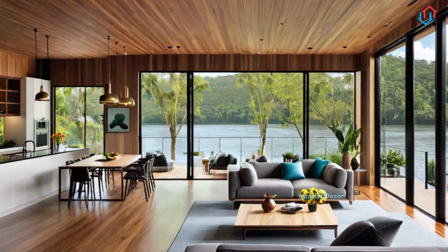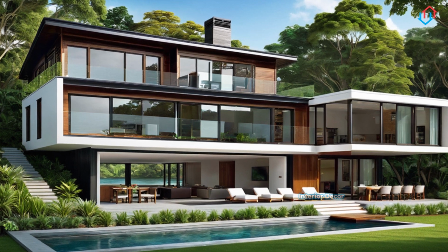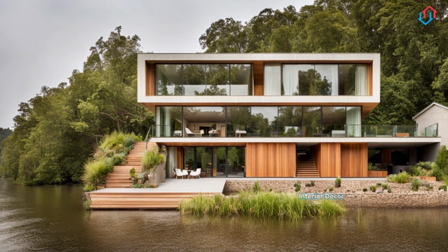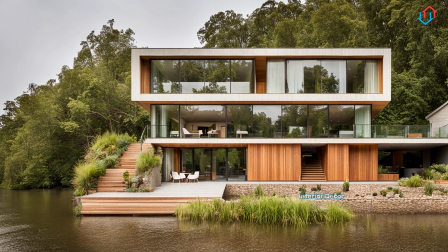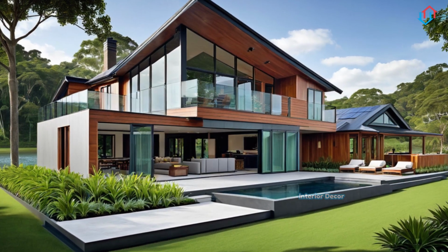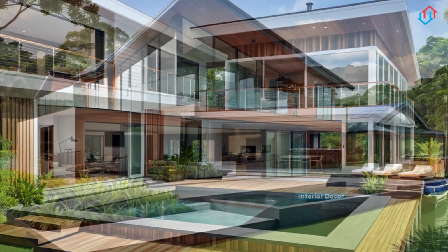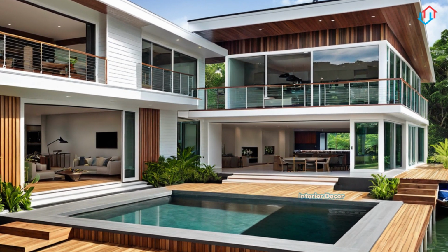Today, we're thrilled to take you on a journey to design a riverside house. Imagine living by the water, where the gentle sounds of a flowing river create a serene and tranquil environment. A riverside house offers a unique blend of natural beauty, peaceful ambience, and endless opportunities for relaxation and outdoor activities. Let's dive into the details of creating a stunning riverside house that seamlessly integrates with its natural surroundings while providing modern comfort and elegance.